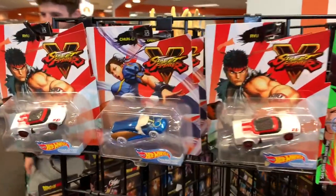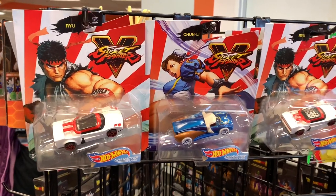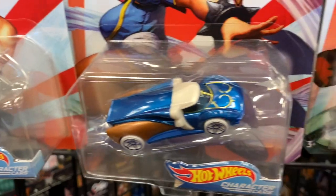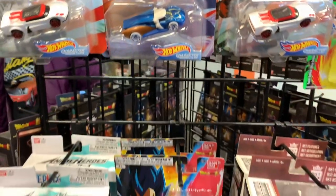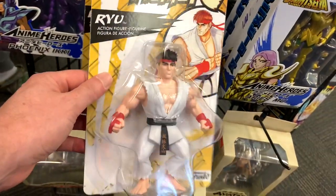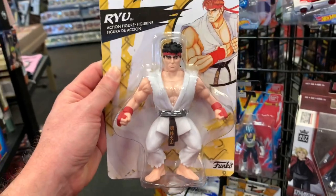Yeah, we're here at Second and Charles, Newcastle, Delaware. This is my favorite person from One Piece. We got some pretty cool Street Fighter Hot Wheels cars. And then we have the Street Fighter action figures down here. These guys are pretty cool. They look kind of like He-Man style figures, I would say.